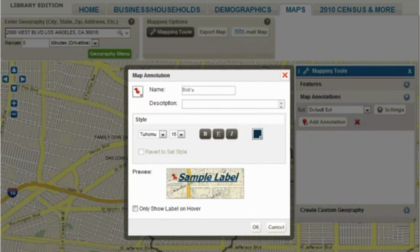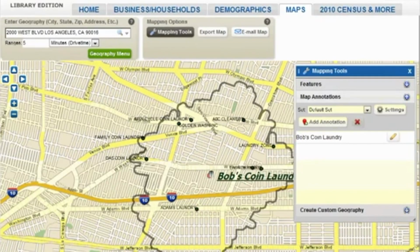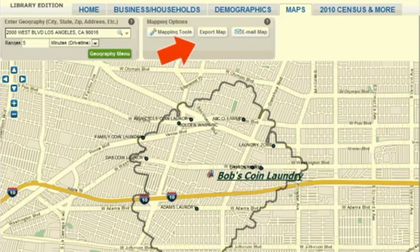We then can add our name and select a business icon to represent it. We can add a description if we like, change the font size, and also decide to show the description only when our cursor hovers over it. We can export this map or email it for printing later.